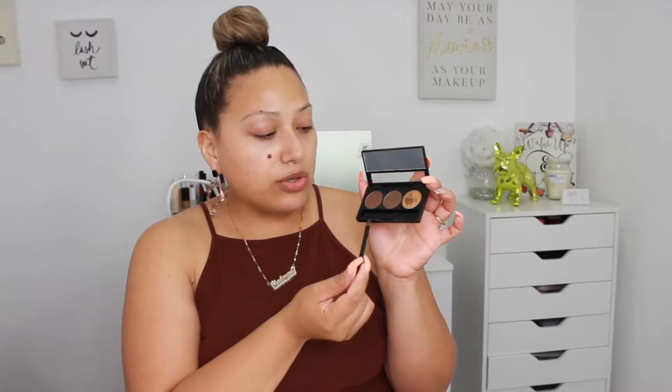That, and then two shades right here, and I am going to use the middle shade because I feel like this might be a little bit too reddish and too warm for me right now because of my blonde hair, and I just like to have more of a cooler toned eyebrow anyway. So I'm going to go ahead and use the middle one.